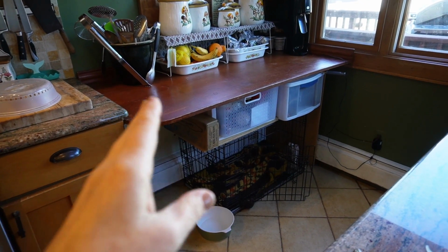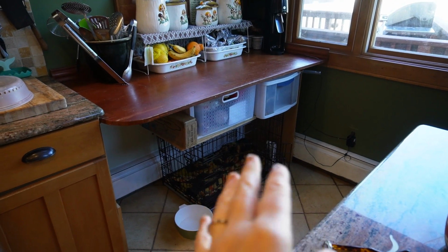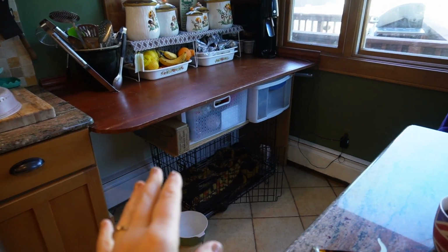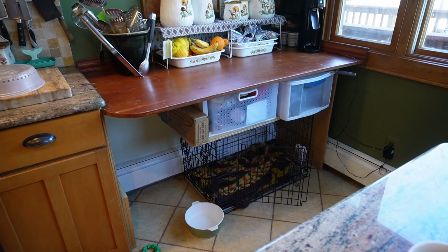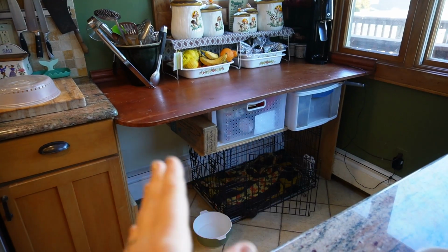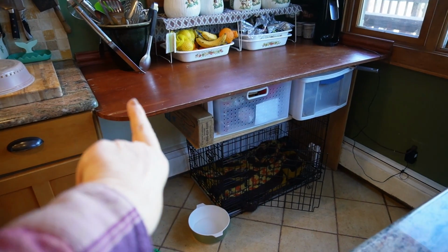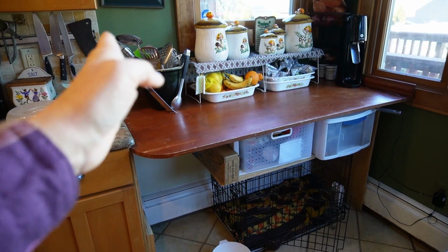The counter that I built, the dog crate has to move to the other side, behind the counter. The tall stools will be removed. Those 2 stools here will be removed. So there's not going to be any sitting at the counter anymore, which we don't do anyway. And once the counter is removed, I'm probably going to install some shelving here against the cabinet. They may even go all the way up.